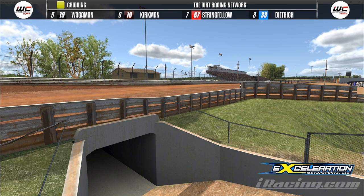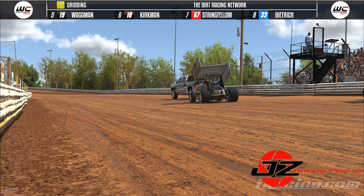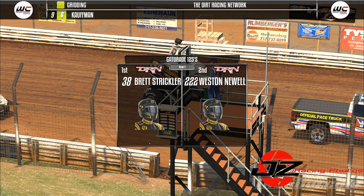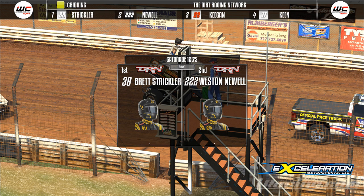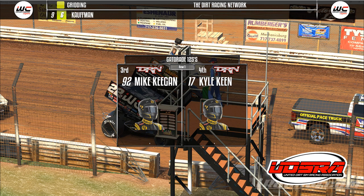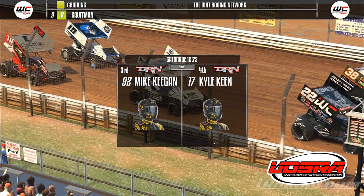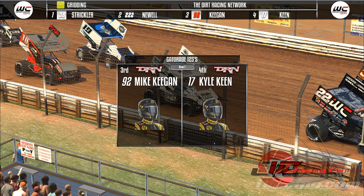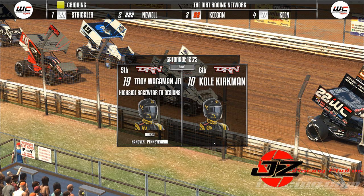Get the boys to start gridding out here. Brett Strickler going to be the first to do so. And on the pole, that 38 car will be to his outside. The 222 going to be Weston Newell. On the inside of row number 2, the X Machine, Mike Keegan. And on his outside will be the Wicked Relief Gum with CBD and number 17 of Kyle Keene, last week's winner.